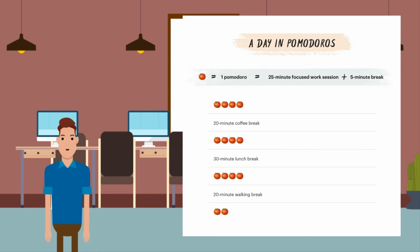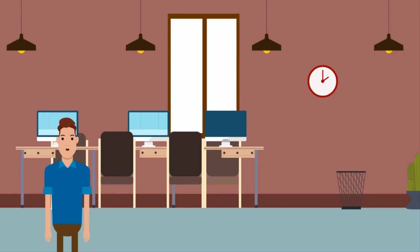When you use the Pomodoro Technique, you have a clear measurement of your finite time and your efforts, allowing you to reflect and plan your days more accurately and efficiently. With practice, you'll be able to accurately assess how many Pomodoros a task will take and build more consistent work habits.